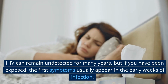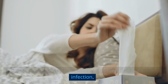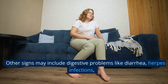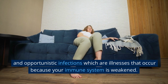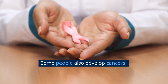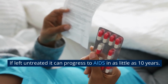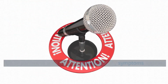HIV can remain undetected for many years, but if you have been exposed, the first symptoms usually appear in the early weeks of infection. These include flu-like symptoms such as fever, fatigue, and a sore throat. Other signs may include digestive problems like diarrhea, herpes infections, and opportunistic infections, which are illnesses that occur because your immune system is weakened. Some people also develop cancers. Treatment includes antibiotics and staying hydrated. If left untreated, it can progress to AIDS in as little as 10 years. It's important to seek medical attention if any symptoms appear.